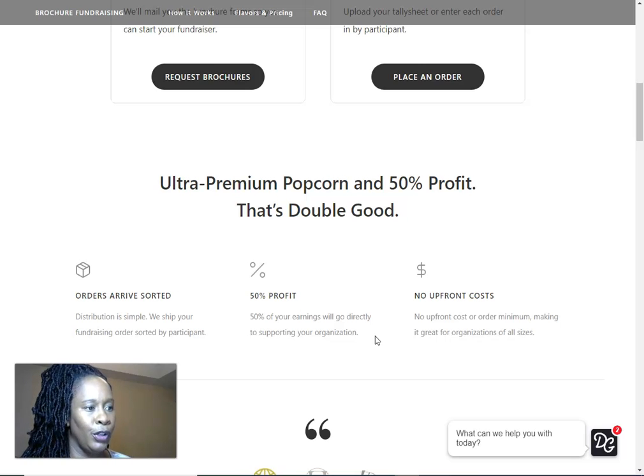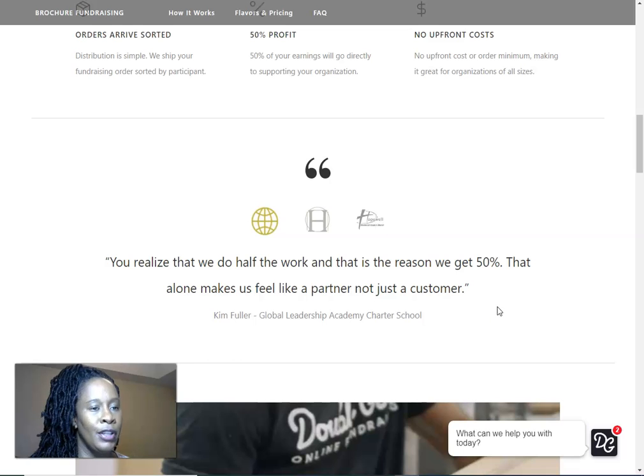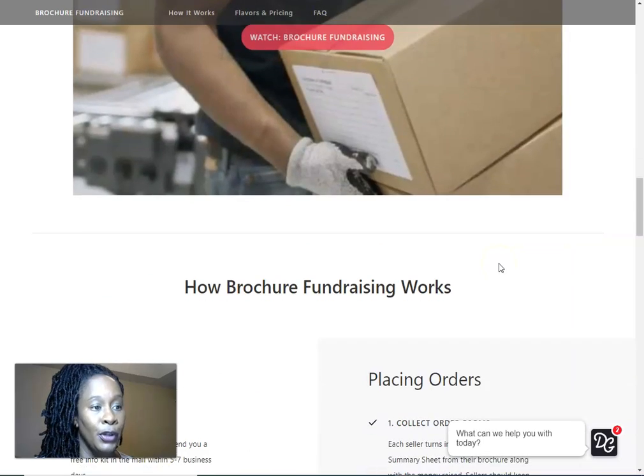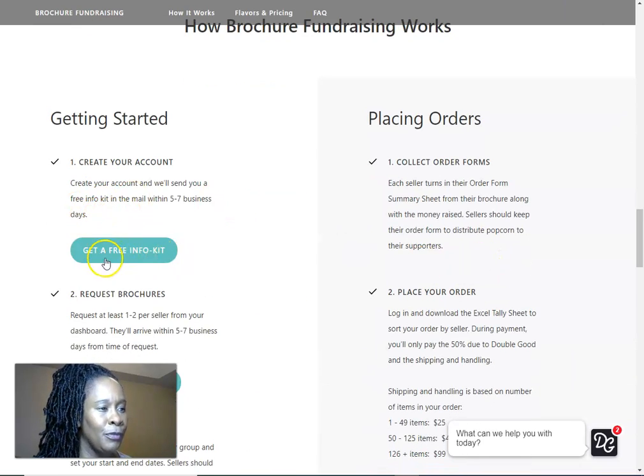It goes over, you know, orders arrive sorted, 50% profit, no upfront cost. So you don't have to pay any money. You could do this from now until the end of the year and use that money to launch whatever business you want to launch, whatever nonprofit organization you want to launch, and you don't want to fund that project out of your own pocket. So it's a great opportunity to make side money for whatever else you are doing. And everybody loves popcorn. So getting started, you would come here. You're going to get a free info kit. That way you get to try out the product.